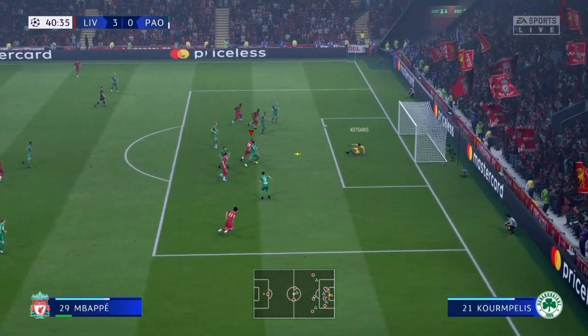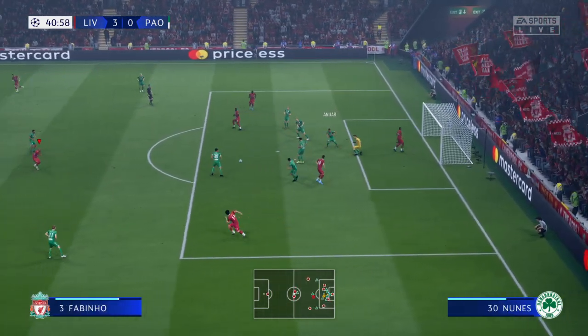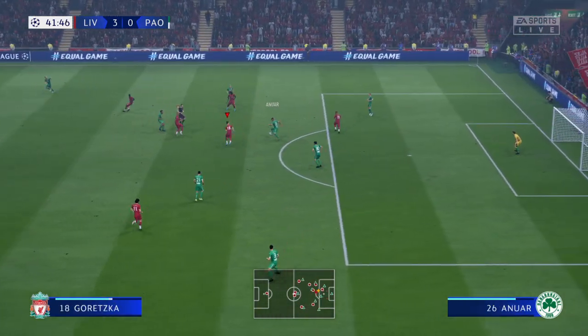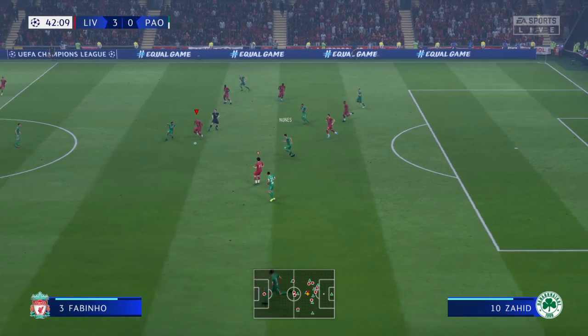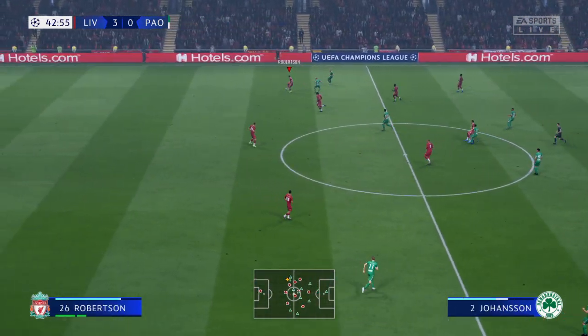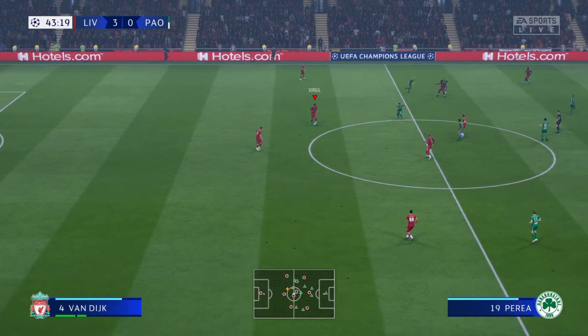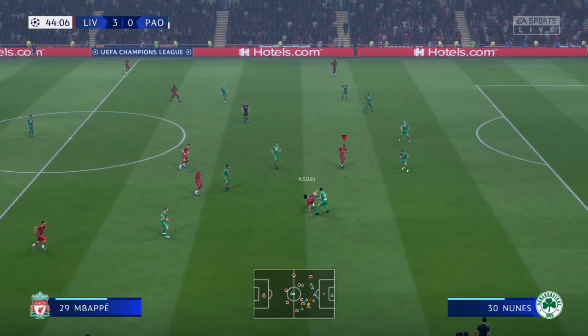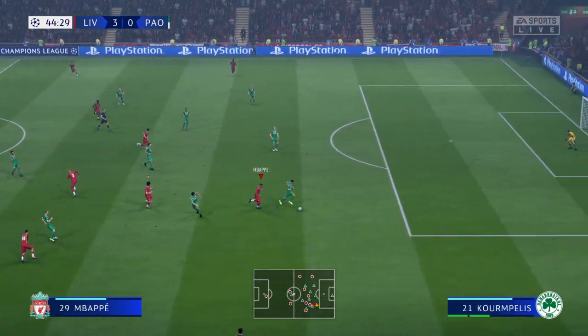Goretzka. Well, it might still work out for them. Absolutely magnificent goalkeeping. Oh, he's almost turning away. He thinks he scored. The goalkeeper doesn't. Well, you have to say, goalkeeping at its best, Derek. It really was perfect positioning and a really good save, wasn't it? Well, so many possibilities, but it didn't happen for them.